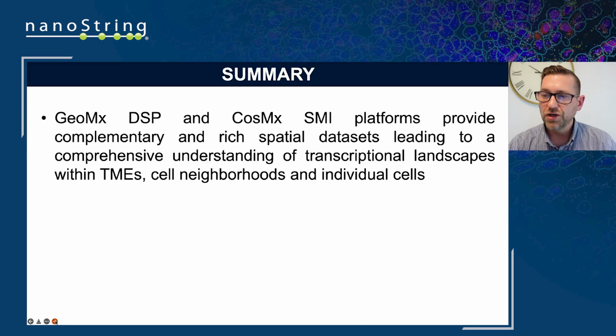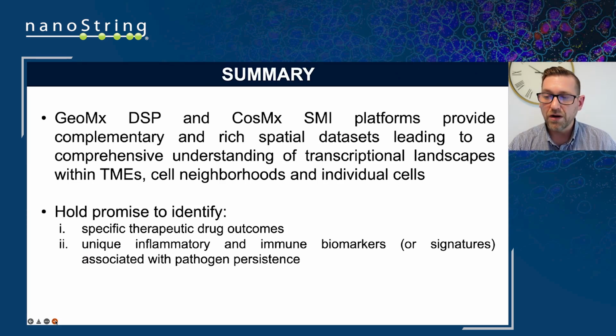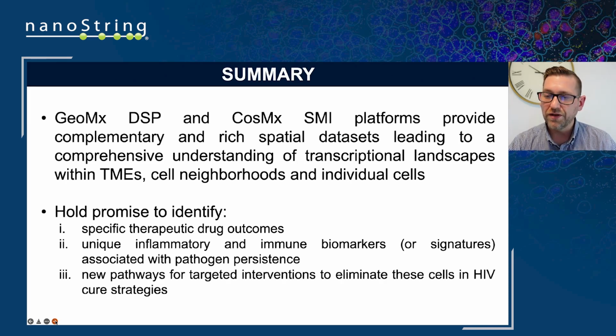What I hope I have shown you today in the setting of infectious disease research is that both the GeoMx DSP and CosMx SMI platforms provide complementary and rich spatial data sets, leading to a comprehensive understanding of the transcriptional landscapes within tissue microenvironments, cellular immune neighborhoods, and individual cells. And that these spatial platforms hold promise to identify specific therapeutic drug outcomes, unique inflammatory and immune biomarkers or signatures associated with pathogen persistence, and new pathways for targeted interventions to eliminate these cells in HIV cure strategies.